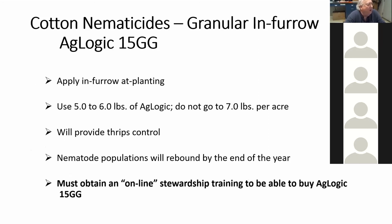If you're wondering why it is 15GG, the second G is for gypsum. Almost everything they're selling now in the state is going to be gypsum based rather than the corn cob. I think everybody knows, in furrow at planting. I want to admonish you not to go to 7 pounds. The label goes to 7 pounds per acre in furrow. I think 5 to 6 is where you need to be. We've actually seen some phytotoxicity, some lower yields at 7 pounds per acre in furrow.